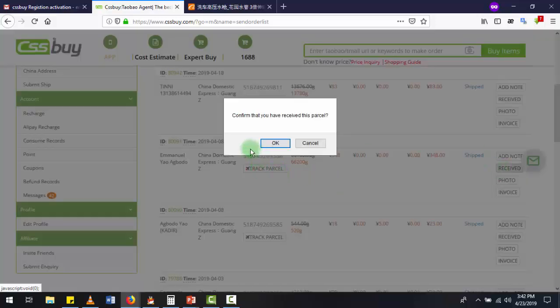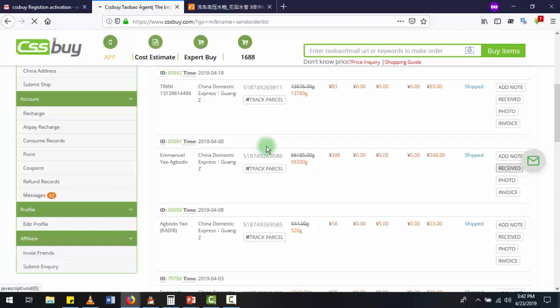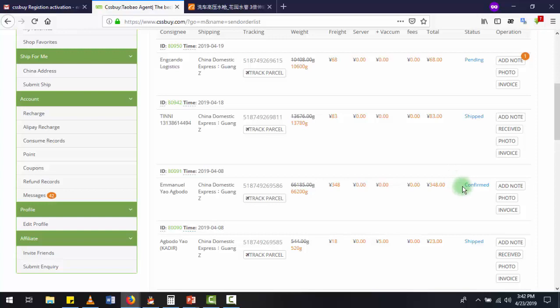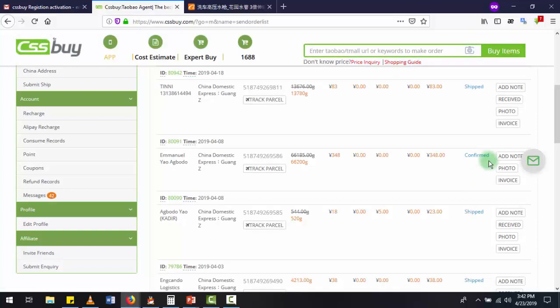After add note, when you click on received, you get this dialog box in front. Confirm that you have received the parcel. Okay, which means I have received the parcel. So you can see the status has been changed to confirm. So you are eligible for whatever points you need to earn for using Cssbuy to procure or to shop from China. So that is it for completing an order.